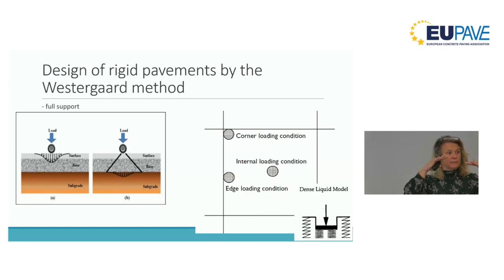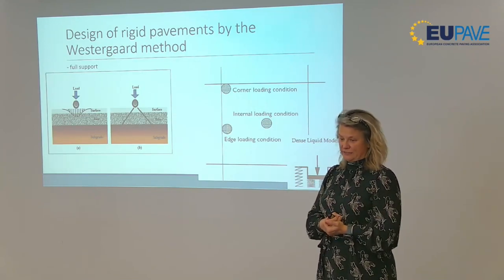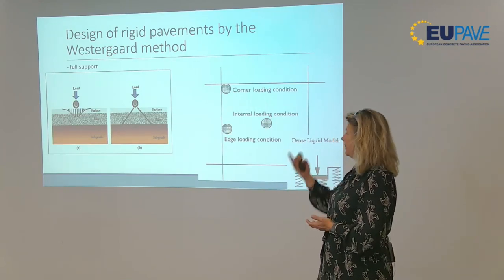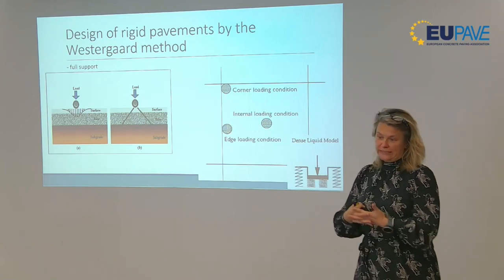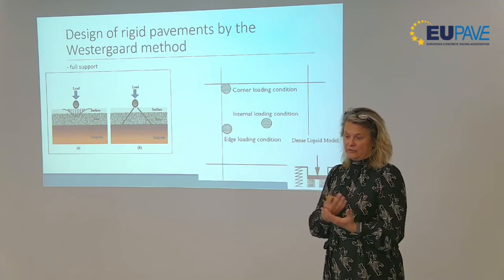In reality, it will be even more in the concrete part, so at the surface, distribution will be much larger, and then it will go down to the bottom of your base layer, sub-base layer. When you're in a rigid pavement, you have your deformations in the asphalt, which are accounted for. In a rigid pavement, we calculate stresses, and we see that those stresses do not come higher than the stresses you allow in your concrete. That's the second part you need to take into account.